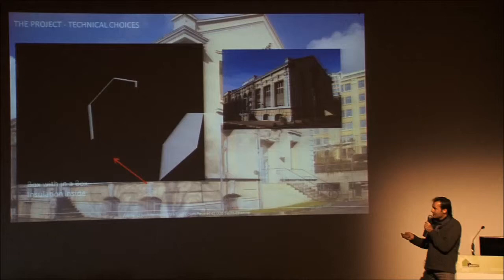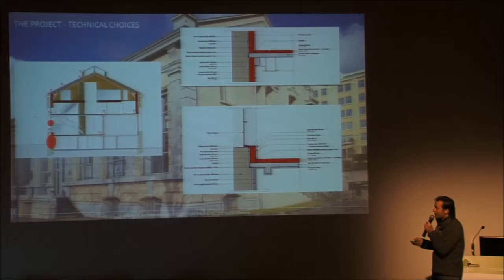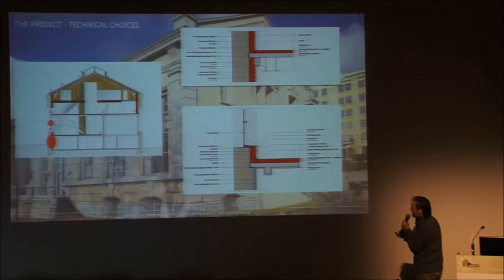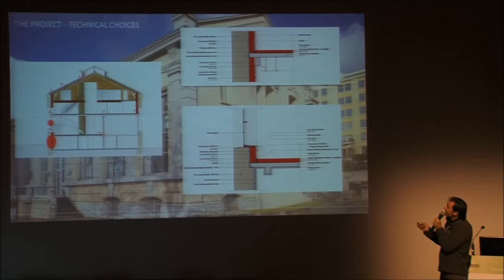to avoid thermal bridge. So as you can see here, we did a wooden box with a wooden beam and a wooden fiber. I was lucky because during the first retrofit, the floor doesn't touch the wall. I mean, here the concrete doesn't touch the stone, so we can put insulation here to avoid the thermal bridge.